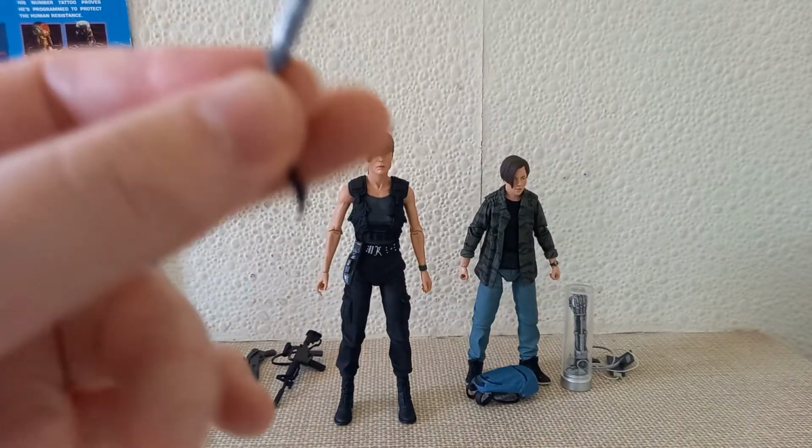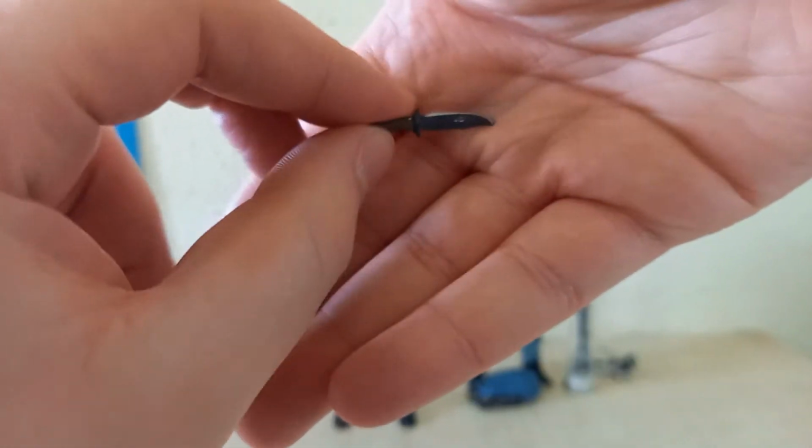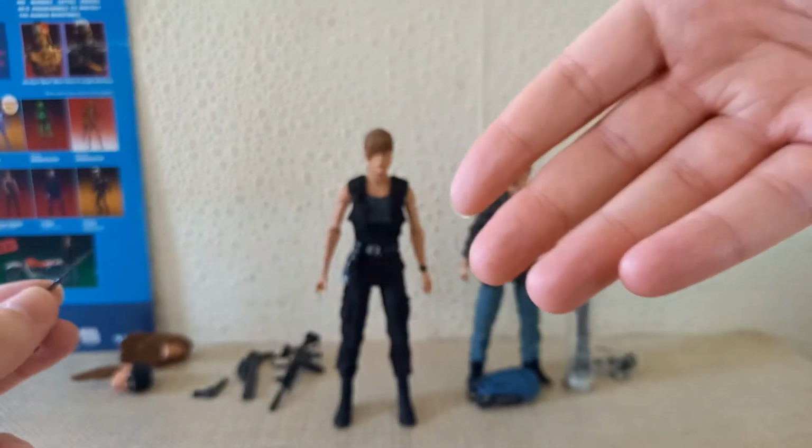She does come with a knife, which she uses to carve the no fate thing while she's having the horrible nightmare, which traumatized me and many others.